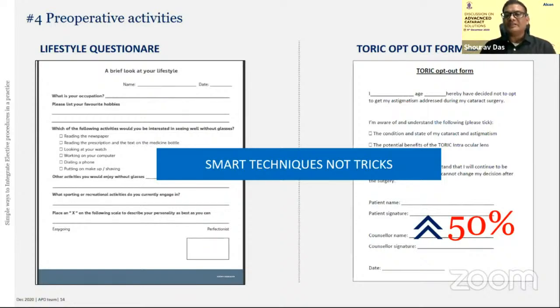But when a patient is made to sign this, we've seen that the reconsideration ratio is as high as 50%. They really rethink it, because they just have to sign it. And if patients ask you, why do I need to sign this? What is it all about?